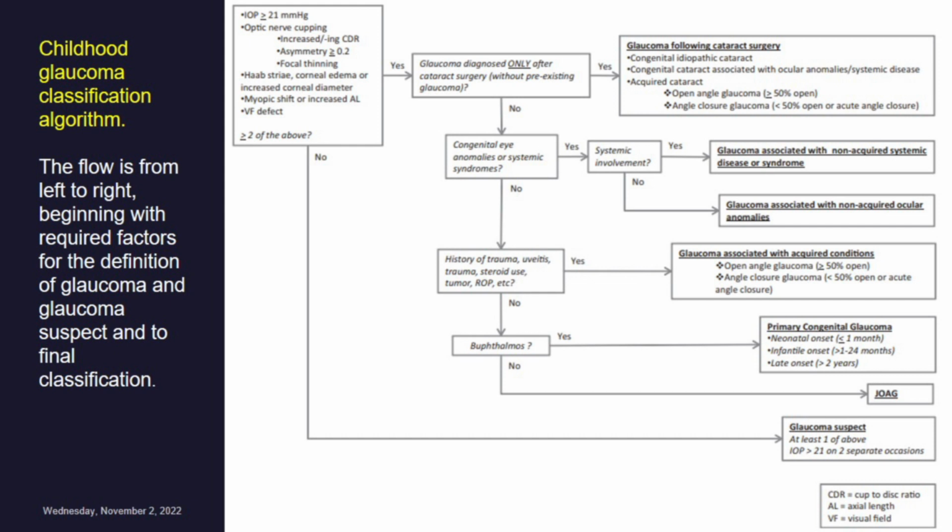Number one, we take the definitions for childhood glaucoma: intraocular pressure more than 21 millimeters of mercury, optic nerve cupping, Haab's striae, corneal edema, increased corneal diameters, myopic shift or increased axial length, and visual field defects. Any two or more of the above will constitute childhood glaucoma. If only one of them is present, then we put the patient into glaucoma suspect.